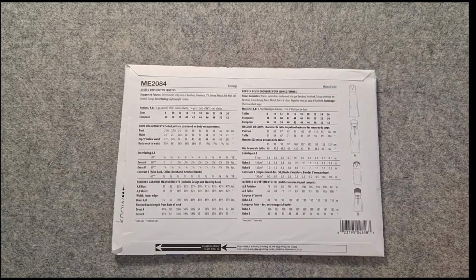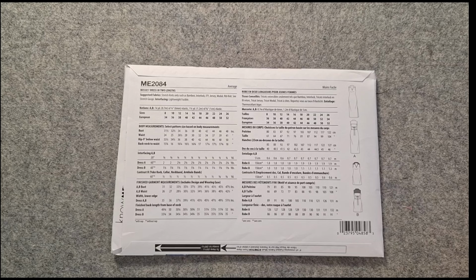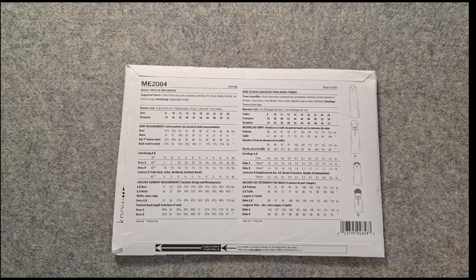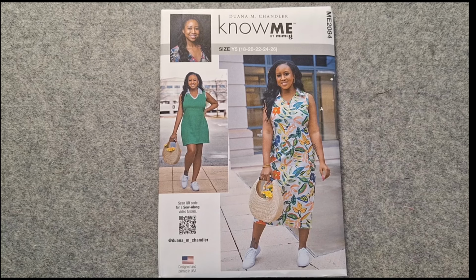And suggested fabrics, it says stretch knits only. So you get your ITY, jersey, modal, rib knit, and it does require a little bit of lightweight fusible interfacing. It goes down to size 8 and up to size 26. It gives you the body measurements here, and it also gives you the finished garment measurements, including the bust. I would require a full bust adjustment on this one, but being knit, I wouldn't have to go too crazy. I might be able to just reduce my seam allowance and get away with it.